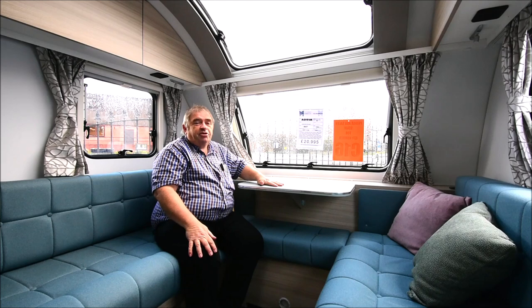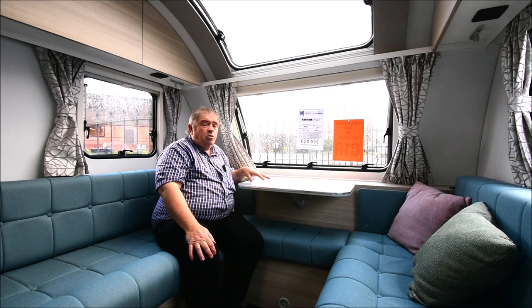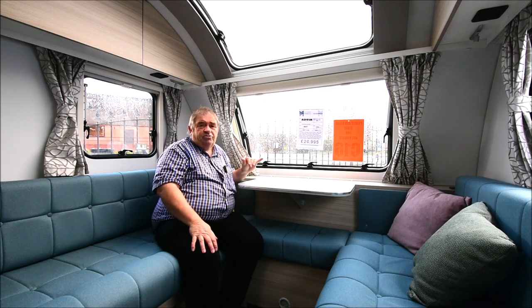Right, Adria, 2021 Altea, what do I think? Well, they've not done a great deal to them. And the Dart works quite well. It's got a decent sized bedroom. The washroom's not bad either.